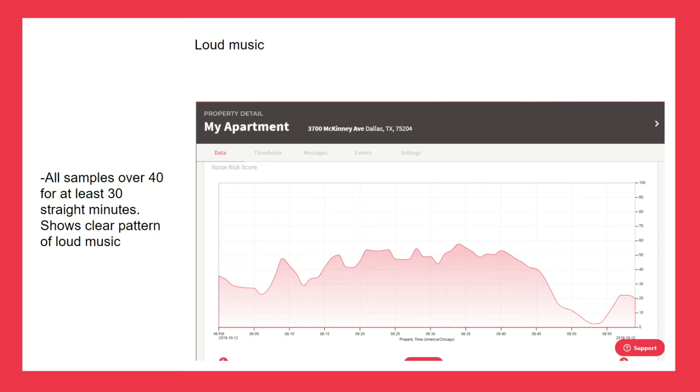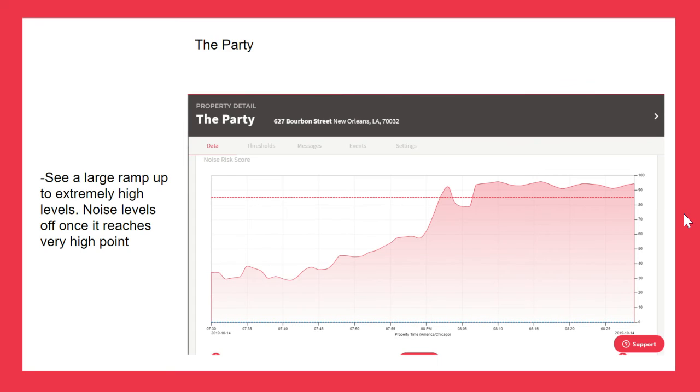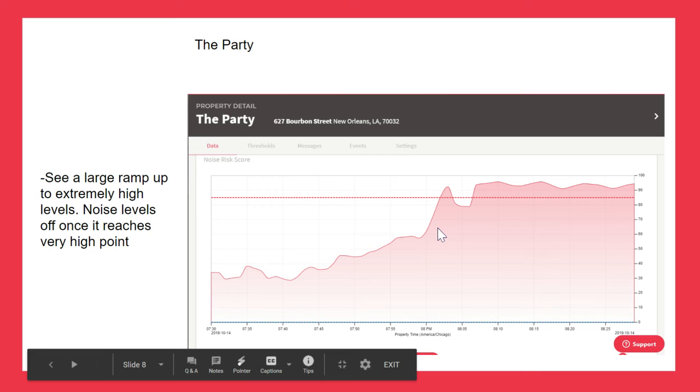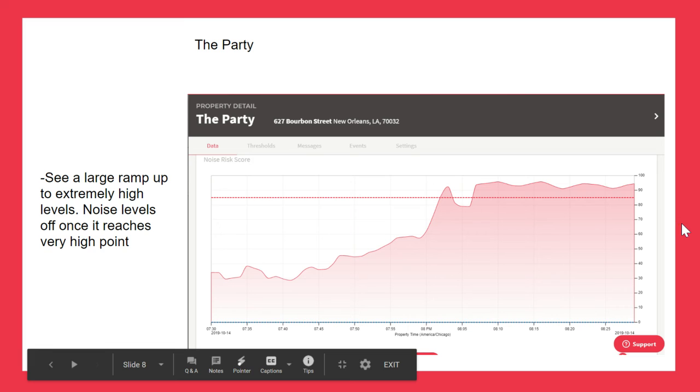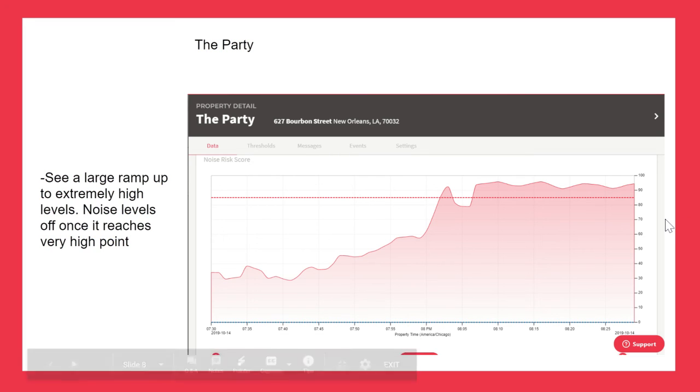This is when, especially if you're in an apartment building, things can be a little bit more concerning, and you might want to reach out to the guest, especially if it's later in the evening. Once it gets up to a party level, you're going to see it pretty obviously. As you see this slow build coming, more and more people come, really high baseline, you don't see it dropping out too much. You definitely have a really loud event going on or something happening that's likely to disturb people, so it's probably about time to reach out to your guests.